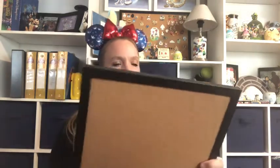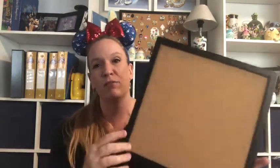That I'm not sure, but I'll keep the big pin board for the seasonal pin board, but then these will be for kind of my special ones, the ones that go with the specific collections that I'm working on. That way it'll get the pins kind of out of the pin binders and up to where I can see them every day.